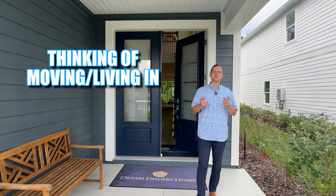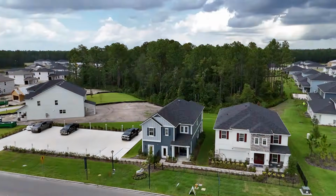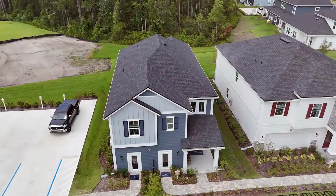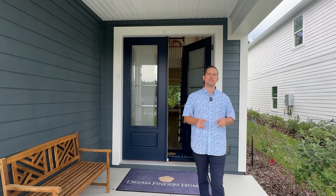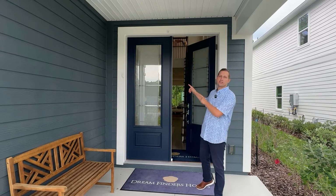So you're thinking of moving and living in Jacksonville, Florida? Well, boy, do I have an amazing home to show you today to kind of showcase just why people choose to live here. It has an amazing feature that you very rarely see. So let's go ahead and get right into it right now to show you that, as well as everything else on this beautiful model home.